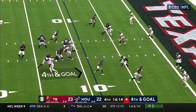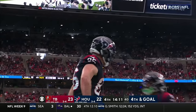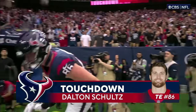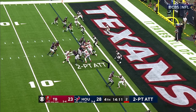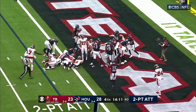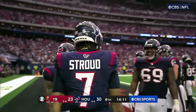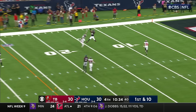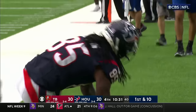Instead, it's Stroud. Throws. End zone. Touchdown. It's Dalton Schultz. And Stroud with another one. You know and your opponent knows you can't kick it. Stroud gets there for two. C.J. Stroud likes to scramble. First down at the 36. Stroud sets, floats it. Caught by Brown. Driven to the sideline at the five.